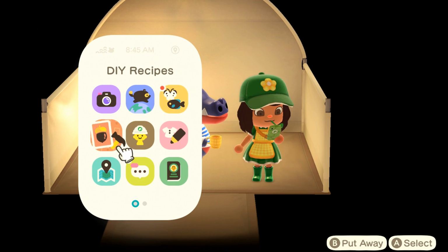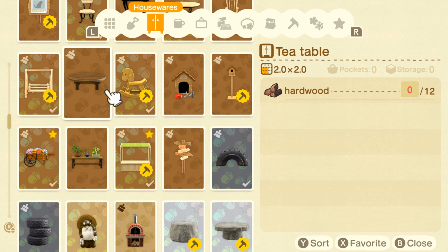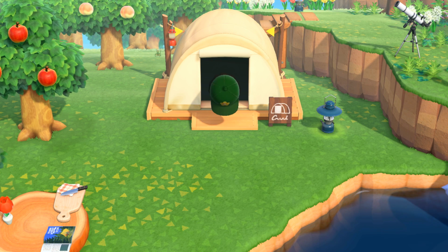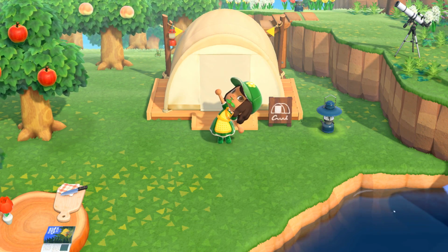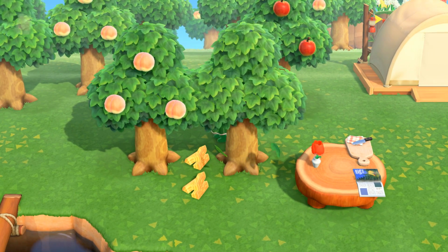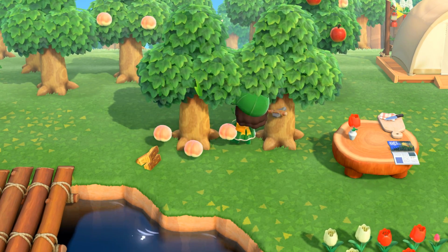Absolutely! Okay, so he wants a tea table. I'm very proud to be able to provide what— oh dear. Really? 12 hardwood? We can manage that. I'm very happy to provide whatever services we can as part of our Wildberry adventures. And this is going to be an interesting one because grabbing that many pieces of hardwood is going to take us a minute. However, it'll be nice to do a little bit of work around Wildberry whilst we're gathering what he requested.